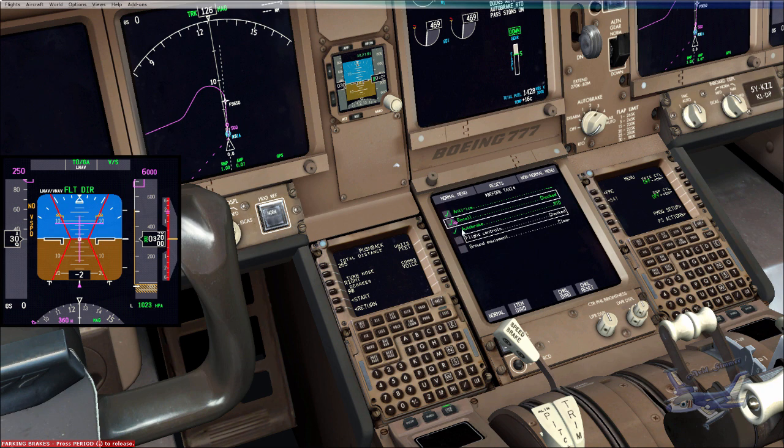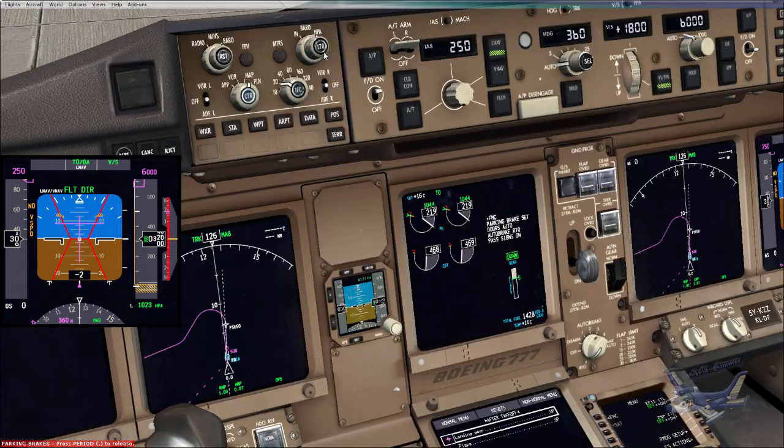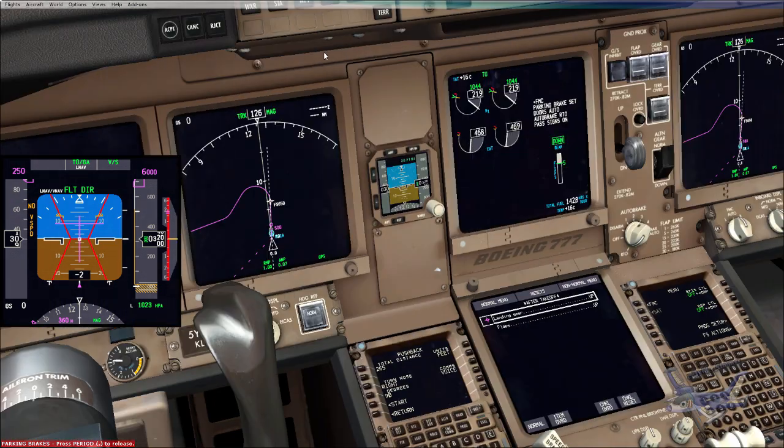So we'll just do our final checklist, before takeoff checklist, and configure the aircraft for takeoff.